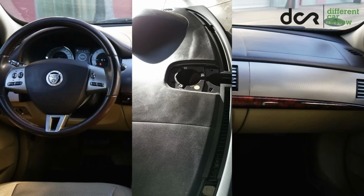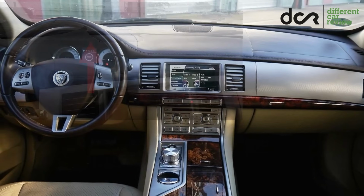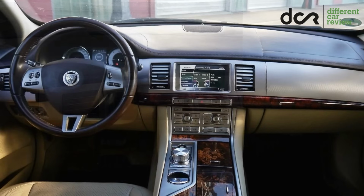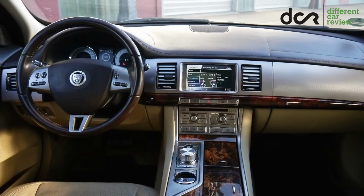Most of the time, it will look like this, but rarely the leather can peel off as well. To fix this problem, you either replace the whole dashboard or you can bring it to an upholstery shop where they can re-glue the leather.